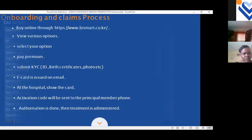So I'll take you through the onboarding and the claim process. For our products, you can access them online through www.bsmart.co.ke. You'll be able to view various options, then select your option and pay premium. Also through the system, you're able to submit your KYC, that's the ID, birth certificate, and the passport photos.